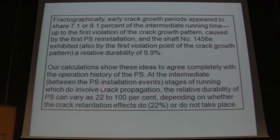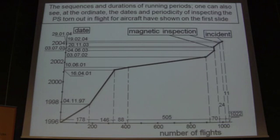Because there exists a very interesting effect. During service, some shafts with propellers can be removed from one aircraft to another one. This situation is very good for crack propagation, because after this some crack retardation exists. This is enough for use in service for estimation. We can see that there can be 100% crack propagation without removing, and 22% if there is crack retardation. So it will be a longer time in service if this operation is introduced. We can recommend it, but it's impossible to recommend because it can sometimes be right or wrong.